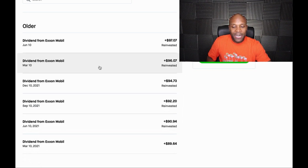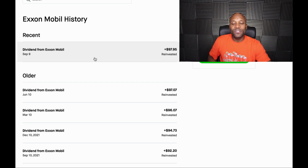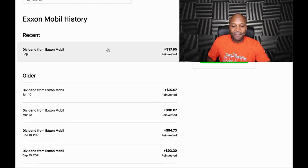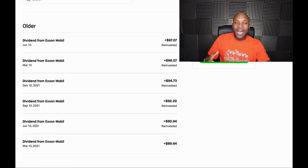$94.73. Then we have March the 10th, and then we have June the 10th, and then we have the most recent dividend payment, September the 9th, which they're still paying 88 cents per share, as you guys can see here, and it's for $97.95. So in all actuality, I have not invested 1 cent more other than what I invested initially in regards to ExxonMobil, and also other than the dividend payment being reinvested.